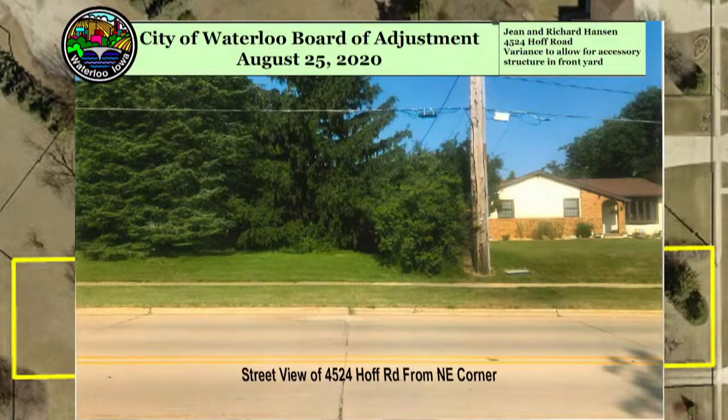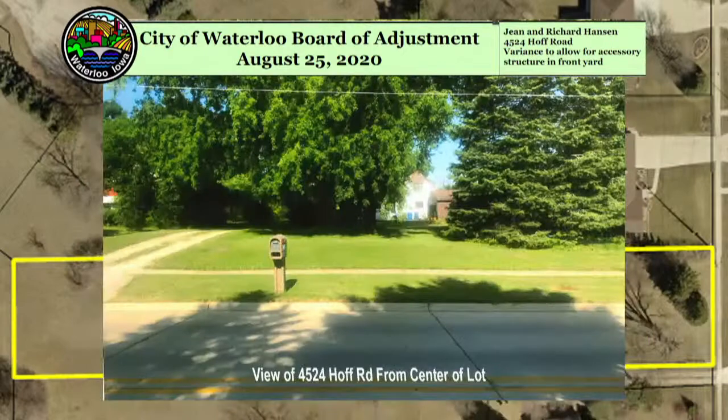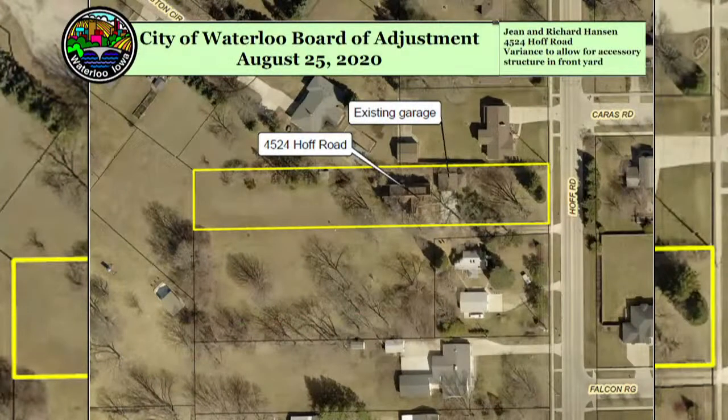It should also be noted that the R1, 1 and 2 family residence district only requires a front yard setback of 30 feet for a new home. The applicant is requesting to have the two accessory structures set back 112 and 126 feet from the front yard property line and placed into the front yard of the home at 4524 Hoff Road. These accessory structures are set so far back from the street that they will have minimal to no impact on neighboring properties. The property currently has a similar accessory structure in the front yard that was built prior to the adoption of the zoning ordinance. Because of the excessively large front yard setback, the buildings will be well behind the front yard setback of other adjacent homes.